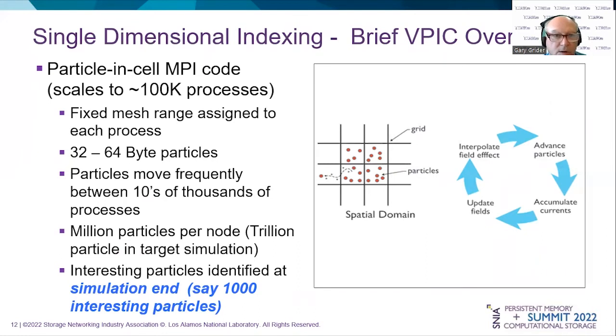The first one was this particle-in-cell code. This became a best student paper at Supercomputing, I think it was last year. It's a science code where it has about 1 million cells and about 1 trillion particles, and the cells are spread out across the memories of like 100,000 processes. Particles flow through the cells and enter the cells and leave cells based on energy pushing them around.